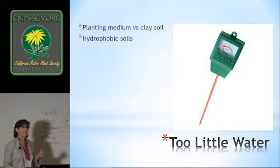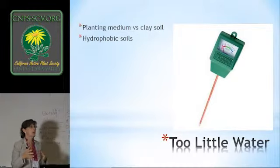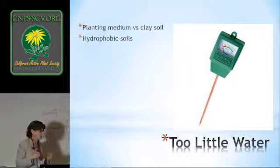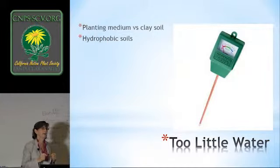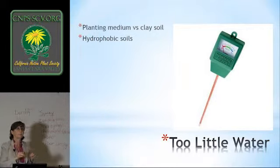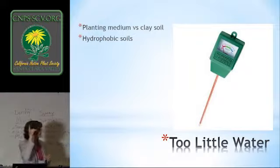And then the last thing I wanted to talk about is we've been talking about too much water and how you could get phytophthora, which are called water molds, and that's that crown and root rot. You can actually have too little water to your plants. I know that sounds odd, but you might be watering and you still are not getting water to that plant. Does anybody know how that happens? I'm watering. How is that plant not getting water? Anybody? Say again? It's hydrophobic.